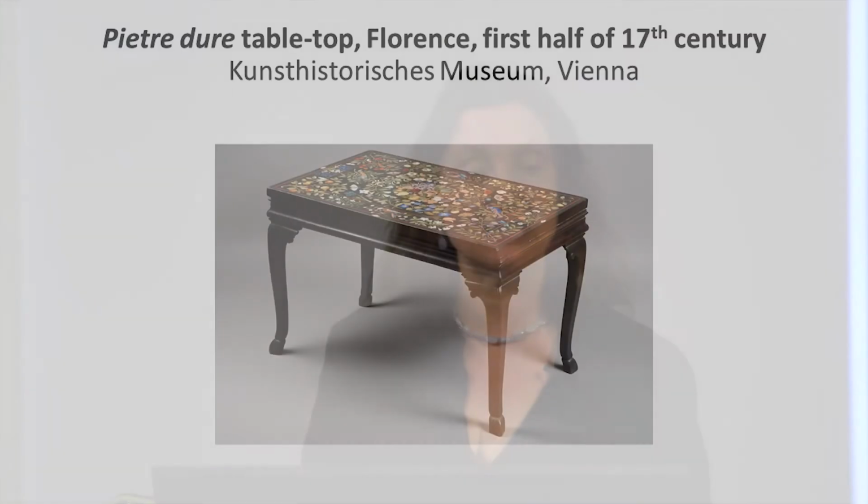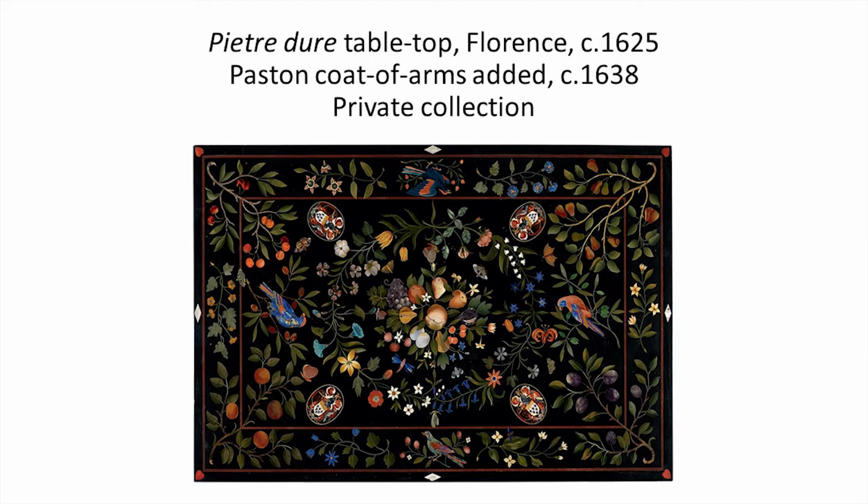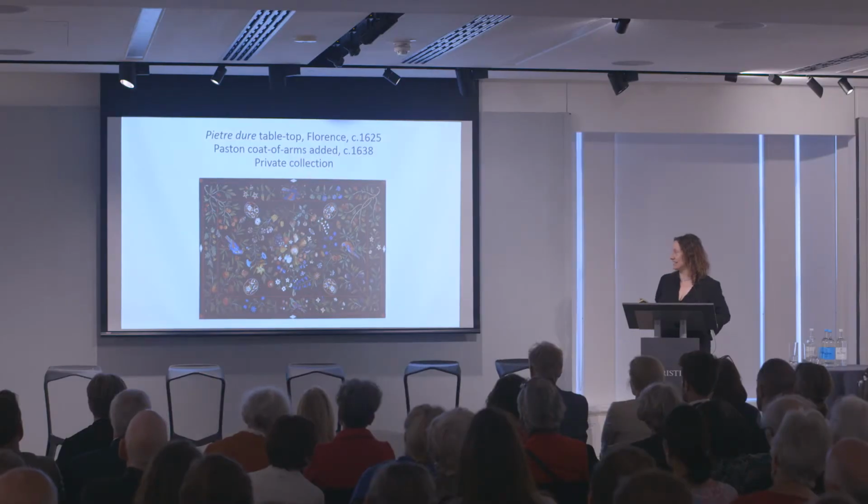Simon Jervis has written the catalogue entry for this object, and he notes the design is in the style probably emanating from the workshop of Jacopo Ligozzi, and it's most similar to this piece in the Kunsthistorisches Museum in Vienna. That one is somewhat more elaborate, obviously, and it may be that this one was meant to be, they left it blank in the corners in order to fit the coats of arms in. It has been pointed out that the way the design is integrated is perhaps not of the highest quality, but it's still extremely interesting to be able to see it.